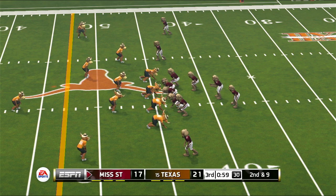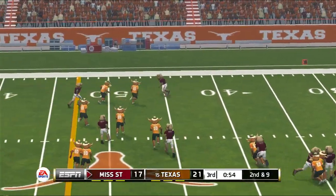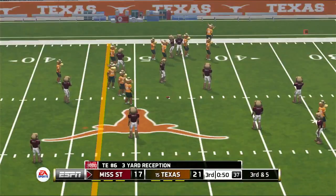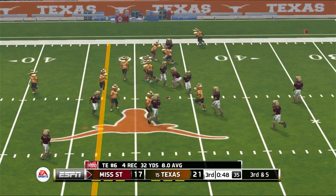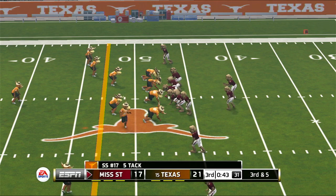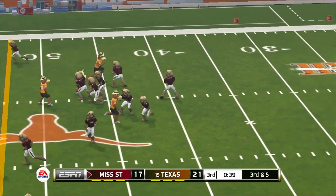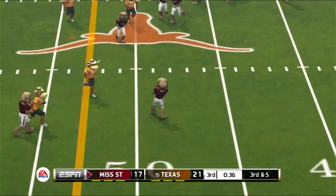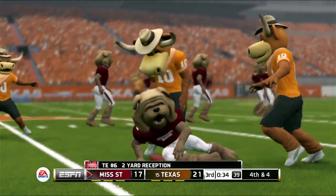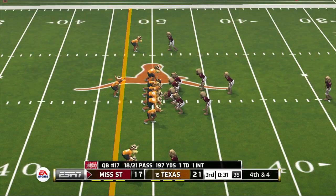Check. Wide 80! And down he goes at the 47-yard line. Number 17 on the tackle at the 47-yard line. Third down. Here we go! And he hits him hard at the 49. That's good for a gain of 2 yards. That makes it fourth and four.